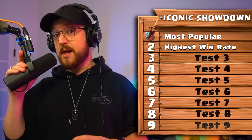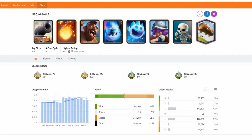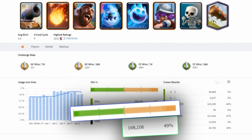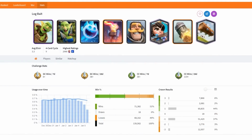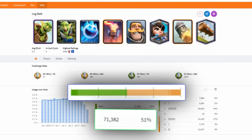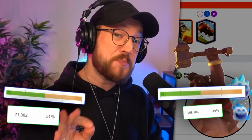Now, popularity is one thing, but what about the actual win rates of each deck? Which brings us to challenge number 2. Even though it won the popularity contest, 2.6 Hog Cycle actually only has a 49% win rate across all of its battles recently. Now, the original log bait does fare a bit better, which has a 51% win rate currently, which is a whopping 2% higher than a 2.6 Hog Cycle.